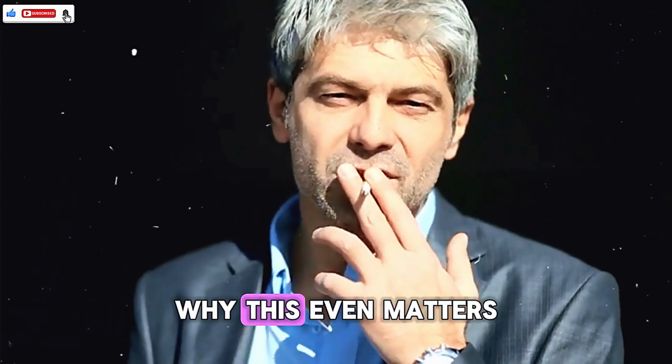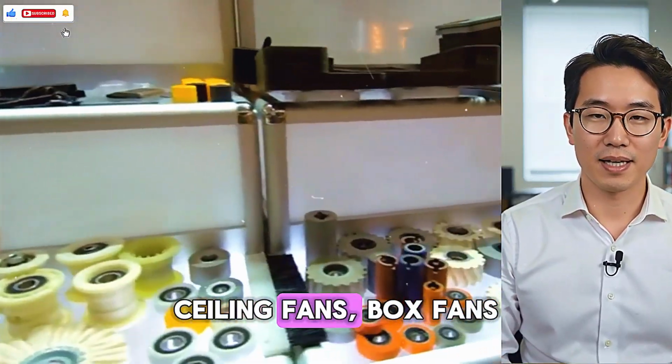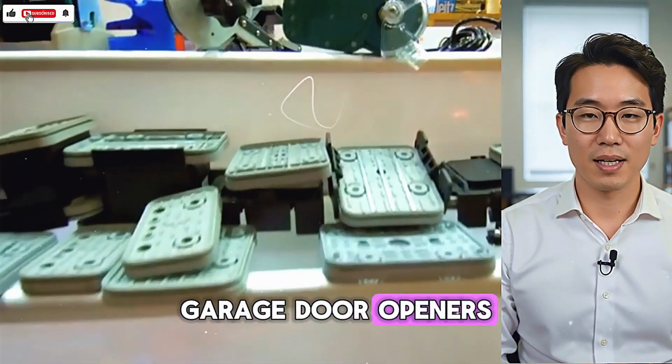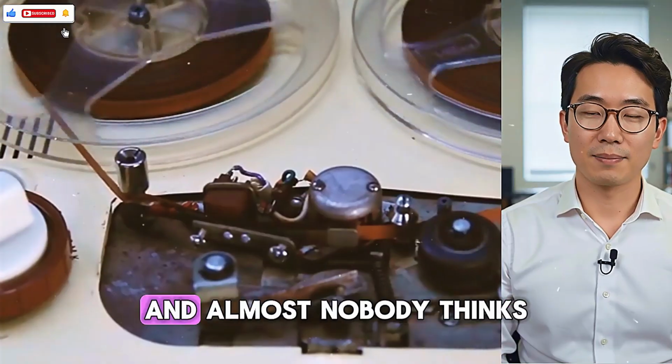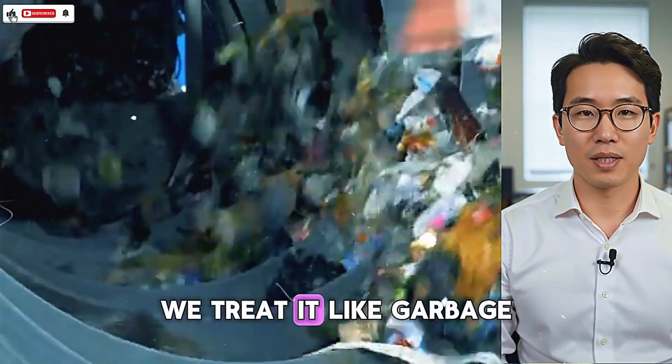Now let's talk about why this even matters. Every year, millions of small motors get thrown away. Ceiling fans, box fans, old air conditioners, blenders, treadmills, garage door openers. Almost all of them have a motor inside, and almost nobody thinks twice about that motor once the appliance stops working. We treat it like garbage.